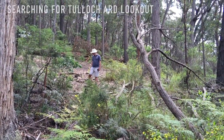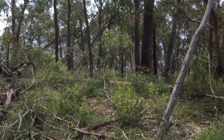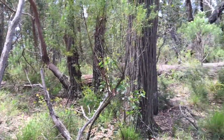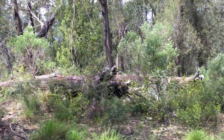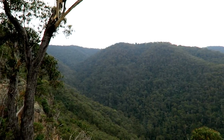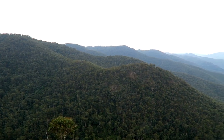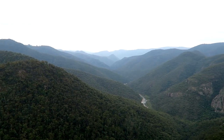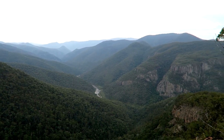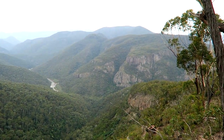Somewhere here supposedly is a Tulloch Gorge, but we somehow can't see a track at all. We did now a reasonably strenuous walk, but rewarded with a view which is spectacular.